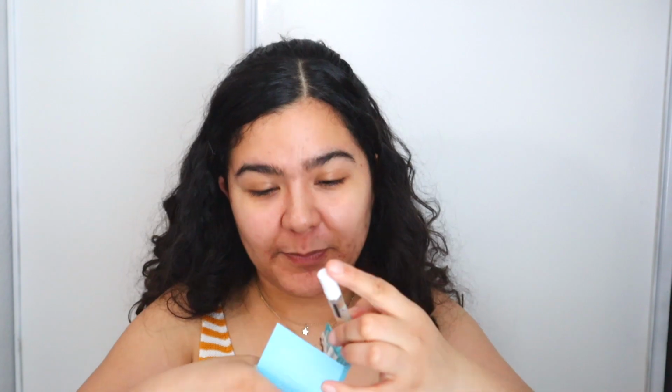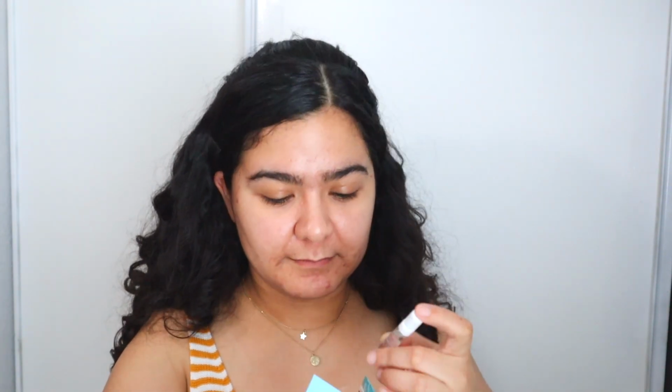I like to use these free perfumes because the big ones are a little pricey, and I would much rather buy pricey face stuff than perfumes. And I've been purchasing a lot of face products, so every time they have free samples of perfumes, I like to purchase them. I don't know how it smells.